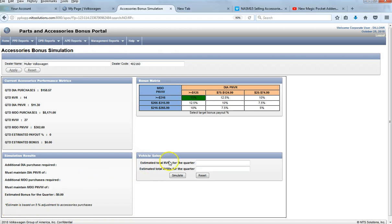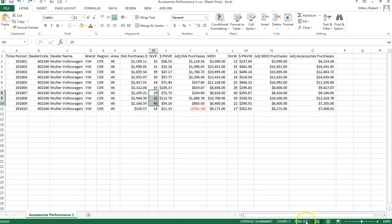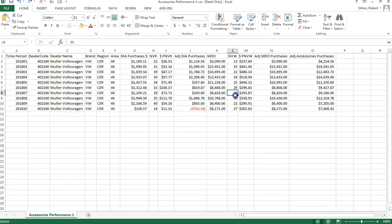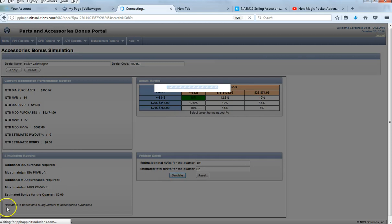The next thing it's asking me is, what are you going to forecast for the quarter? How many vehicles are you going to sell, new vehicle retail, and how many are you going to order from Volkswagen, MDO, right? So using this report, I'm just going to simply come over here to new vehicle retail and I'm going to forecast. Last month we did 104, so keep that number, new vehicle retail, 104. And then how many we buy from Volkswagen? Just using last quarter as a guide, 82. So you can check with your sales manager. He'll tell you if he's planning on doing more or less. But just using last quarter's data, we're going to hit simulate.